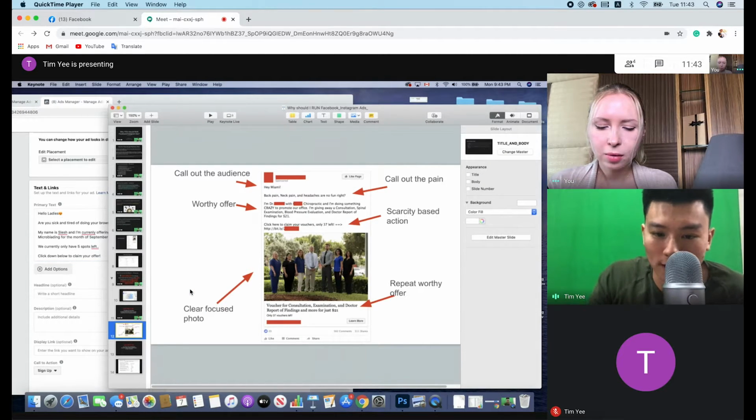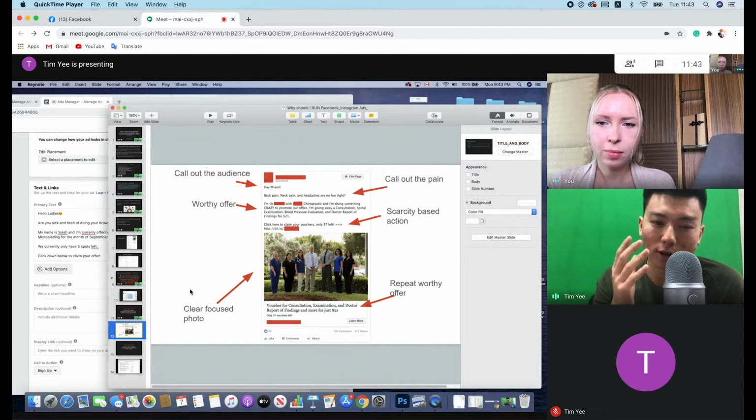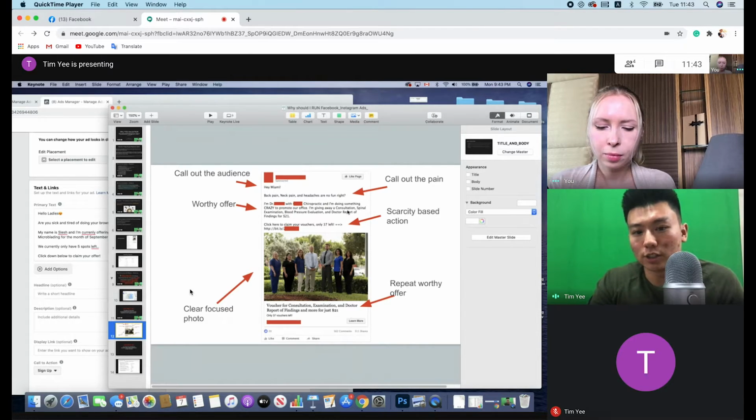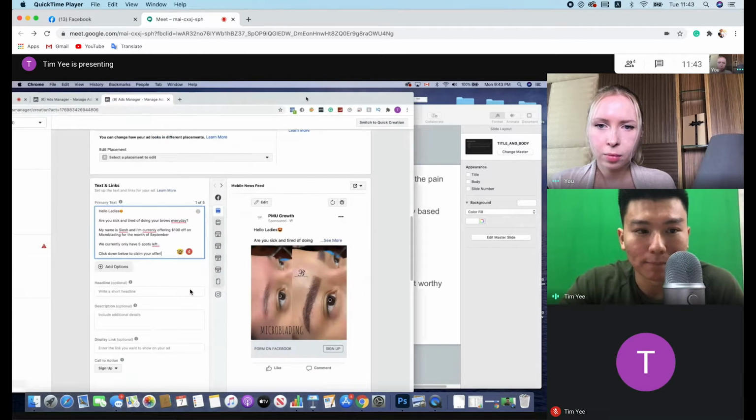Okay, so you need a clear focused photo and you need a repeat worthy offer. Back to what Slush was saying earlier, you need a good and clear photo because that's what's going to catch their eye, right? What's going to make them click is what you write in the text. I will send this over to you, Slush, in a bit, but you need to follow this structure of the ad when it comes to writing the ad. So that's that. Let's get back to it.